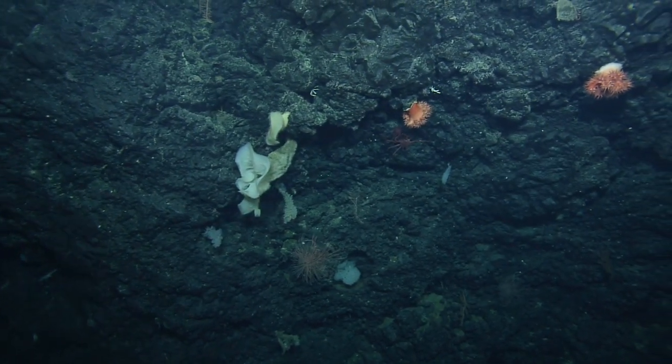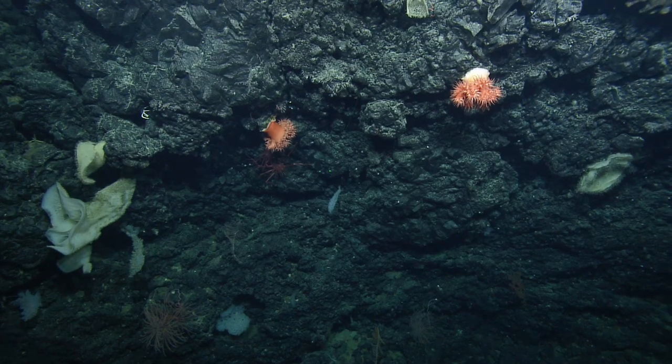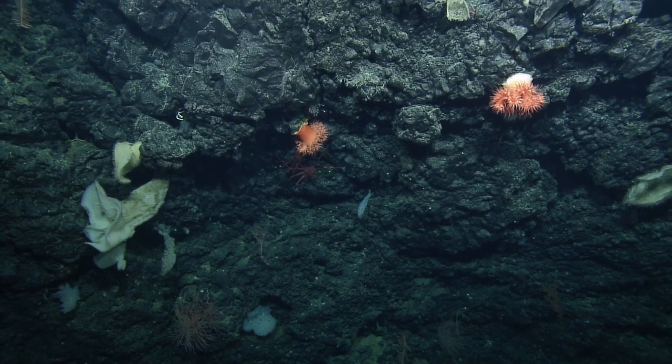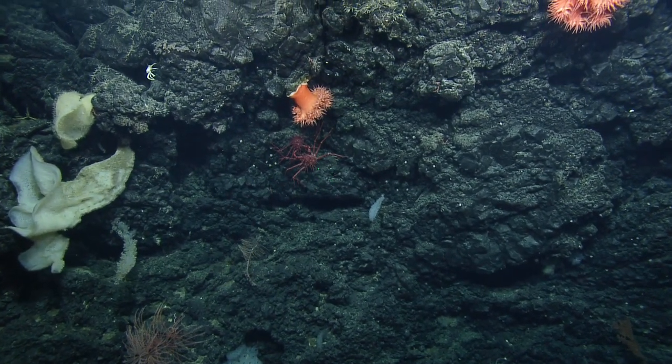Oh, they're anemones. Okay. Still want to zoom? I think we're good. All right. Oh, there's a big crab. What's that underneath there? Yeah, we can zoom on that. Wow. Cool. Oh, they look like they're hugging.